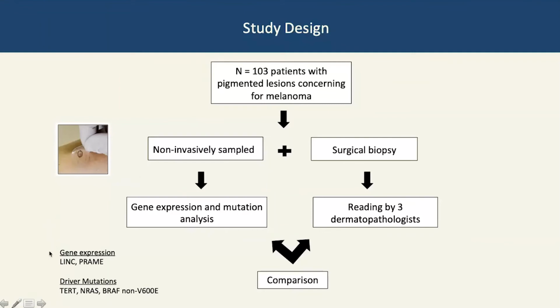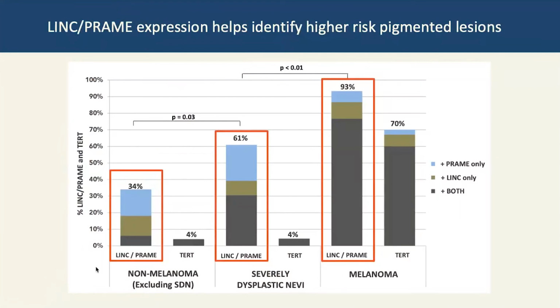In the non-invasive samples, expression of LINC and PRAME, as well as mutations in TERT, NRAS, and BRAF non-V600E were evaluated. So shown here are LINC and PRAME and TERT status for our low-risk lesions, our severely dysplastic nevi, and melanomas. Notice that LINC and PRAME positivity increases with the degree of histologic atypia. And among our higher risk lesions, the severely dysplastic nevi and the melanomas, a higher proportion are doubly positive for LINC and PRAME, shown here in the dark gray bars.